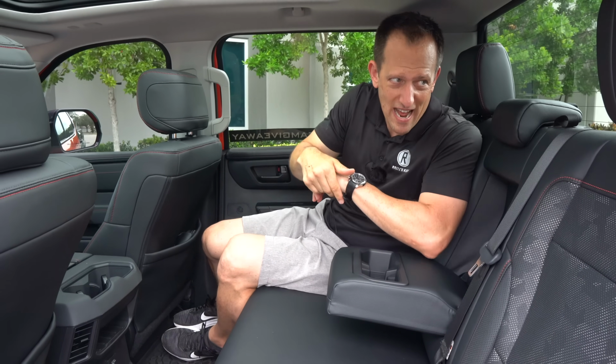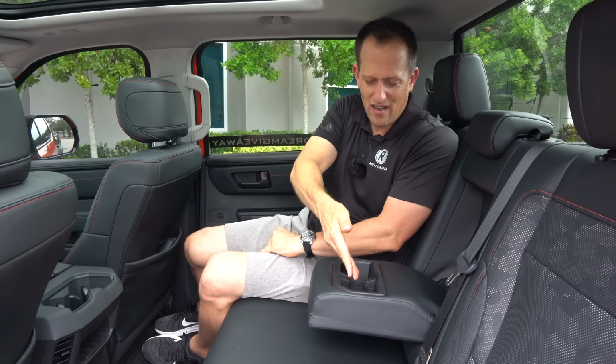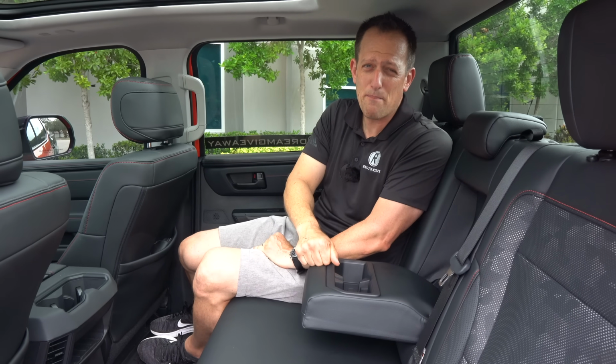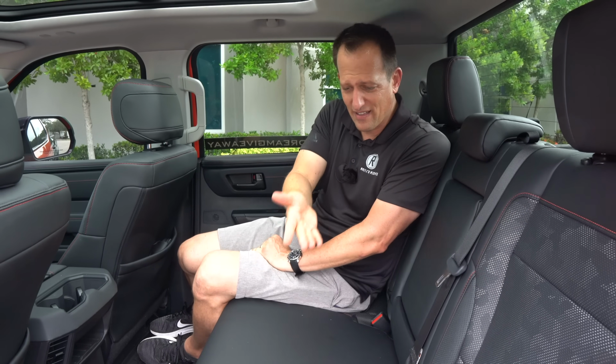Pull this bad boy down. Charmin Soft, another area to put 2 drinks or one of those pickles in a bag that you get at the weird gas stations on a road trip. And then the seats are fantastic. But while we go ahead, it's that time. Let's go on throttle in this Tundra.